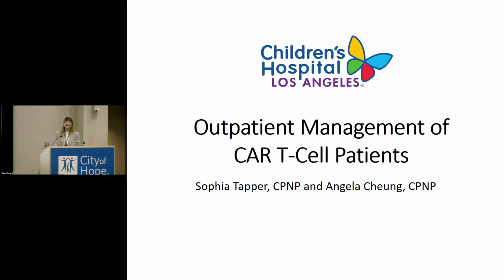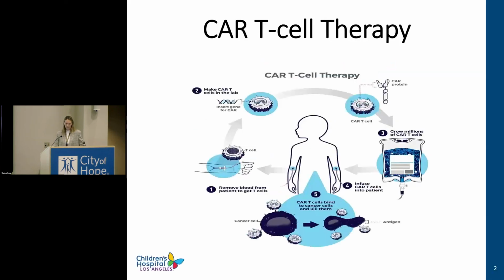So I want to talk about the role of the outpatient nurse or the APP: knowing and understanding the process and timeline of CAR T cell therapy, understanding the short-term and long-term complications, how and when to monitor for those, and how we prevent them from happening in the first place.